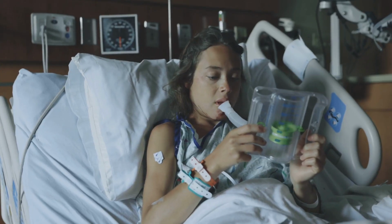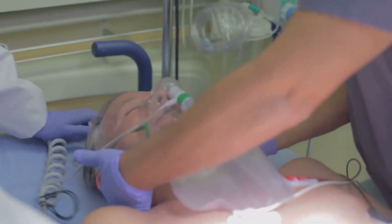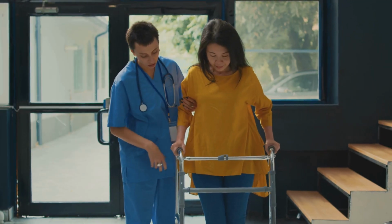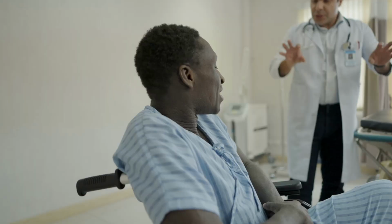For some, it's a bridge to recovery. For others, a long-term solution. It can make weaning off a ventilator easier and may allow patients to speak or eat. The goal is always to secure a stable airway and improve quality of life. Understanding these reasons is essential for any future doctor.